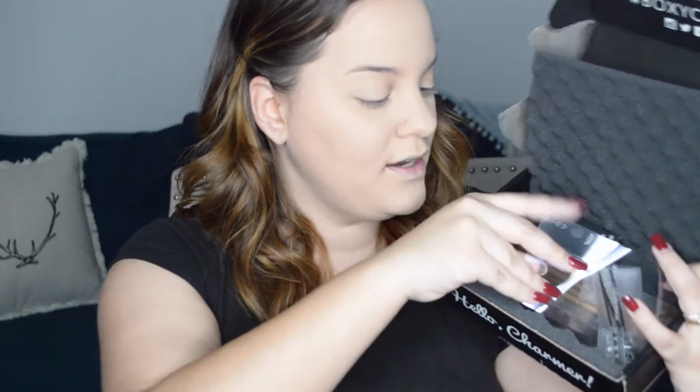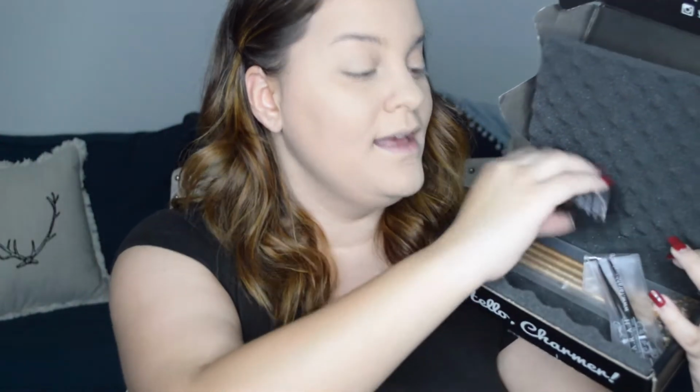So for the Boxycharm box, we have of course the little pamphlet here, and then for the box of November, it was in the theme Gold Digger. I did go ahead and show you guys the eyeshadow palette earlier. And then of course that goes with the eyeshadow palette. Then what I was most excited about was the Cover FX drops.